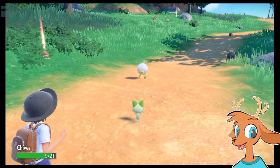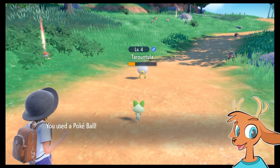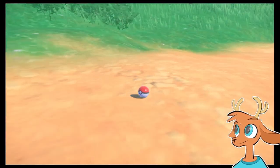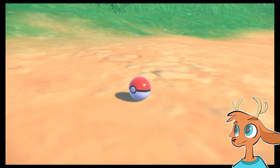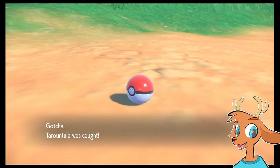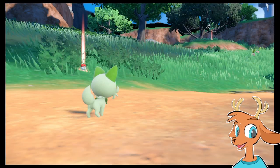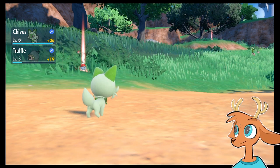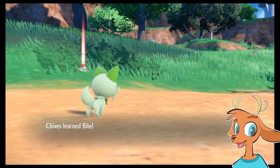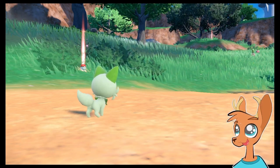Okay, I'm getting my controls down. Pokeball, let's go. You're coming with me. Also, I can't help but notice that in these Pokemon battles, you can actually see the rest of the world going on in the background, which is kind of cool. Oh, level up. And I learned Bite! Huh, yeah, Bitey time.